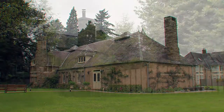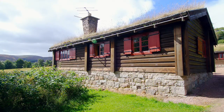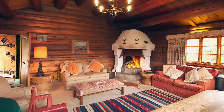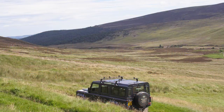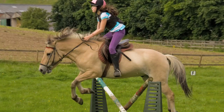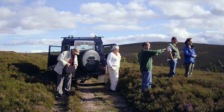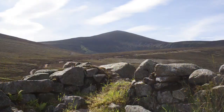Glen Tanar Estate can provide a number of holiday cottages that families or fishing parties can stay in. There are a wide variety of activities, including on the estate an equestrian centre for pony trekking or even riding lessons for that matter. Local bike hire, walking in the Old Caledonian Forest, of which Glen Tanar has the second largest area in the country. It's around about 2,500 acres, I believe.